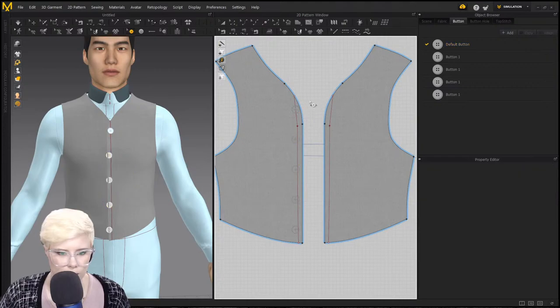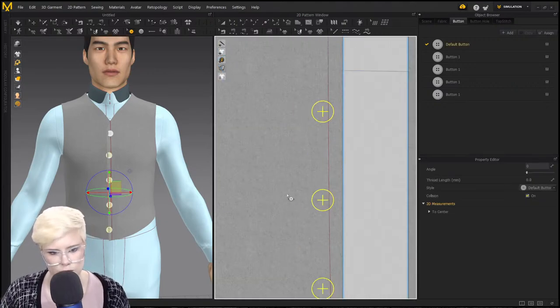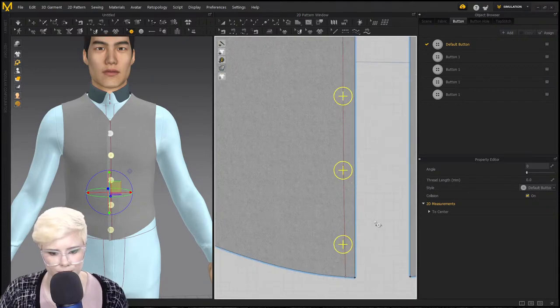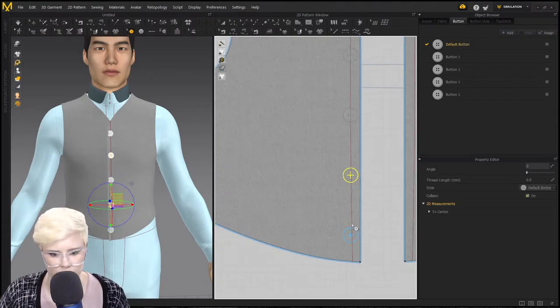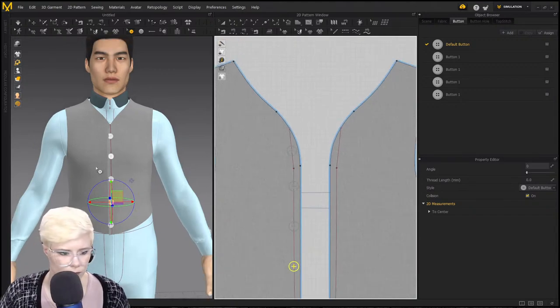This is going to cause a bit of a fit issue with it not directly over the apex, but we're going to find out how that looks. And I'm just grabbing these and moving them over the center front line as best I can. I probably will not be buttoning this lower button because sometimes it was styled in that way that they did not do that.